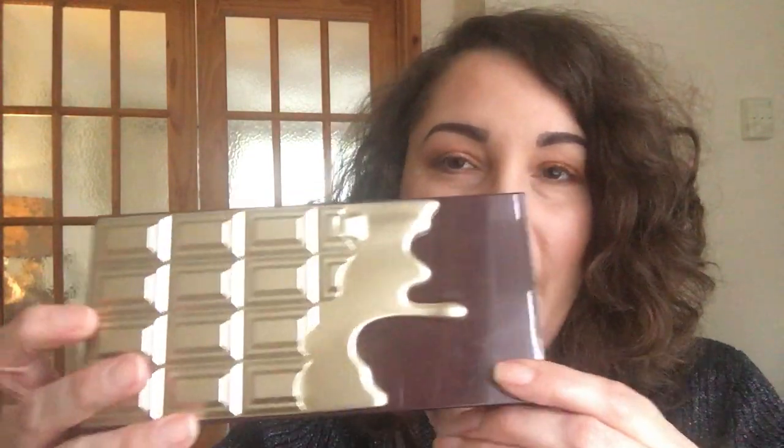Today I would like to share with you a comparison review between two gorgeous palettes. The first being the brand new palette from I Heart Makeup, and it is the Golden Bar palette. So it looks like this.